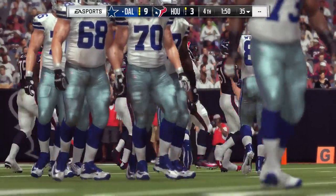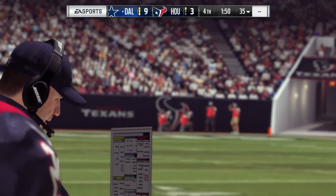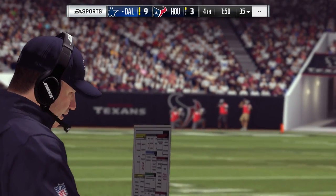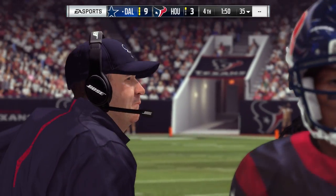It's now 9-3. So they get the 3 here, but you wonder whether that's going to be enough. Yeah, I mean, you've now made it so they need a touchdown rather than a field goal to catch them. But you're right. If they'd gotten 6 out of that drive, this would be a much different game.